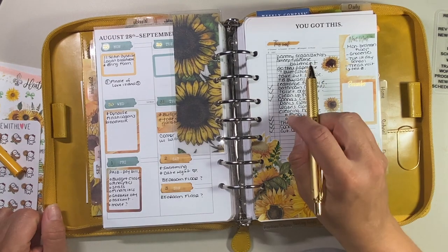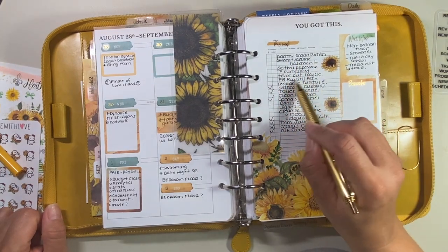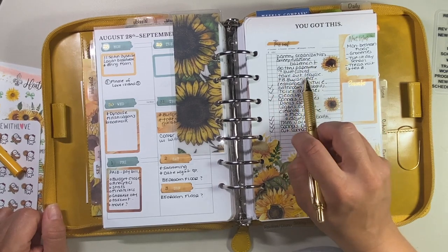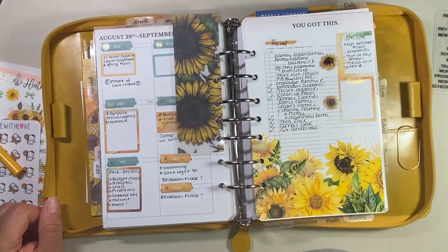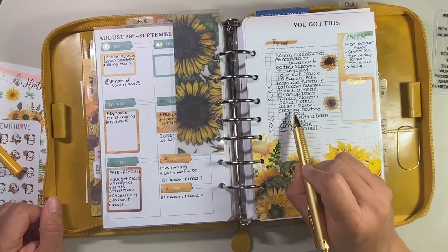And so if I can do the pantry organization over the weekend, and then all of the basement stuff, except for the Facebook buy and sell, I probably won't get to that this weekend, but everything else, it'll be perfect. I don't know if I'll be able to clean the floors today, maybe tomorrow.